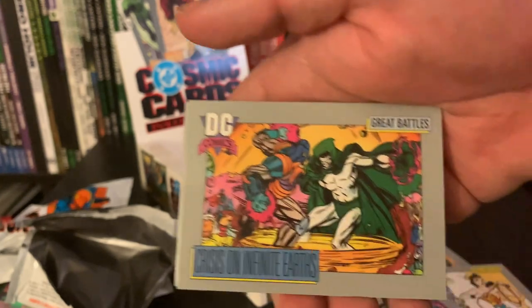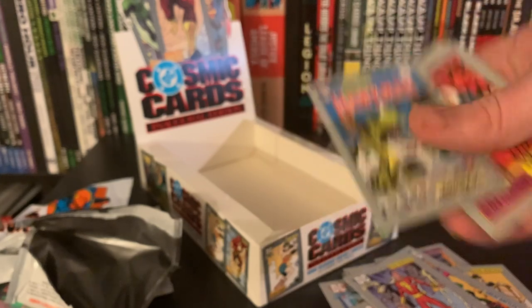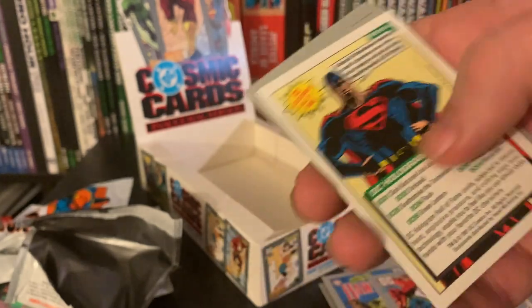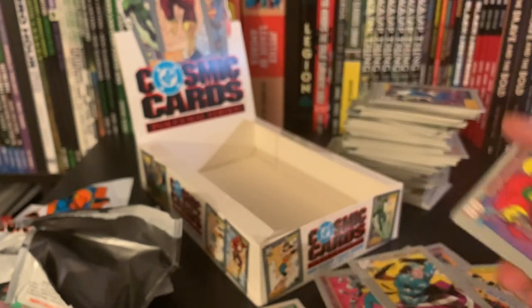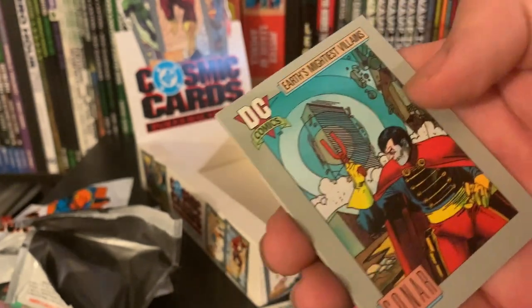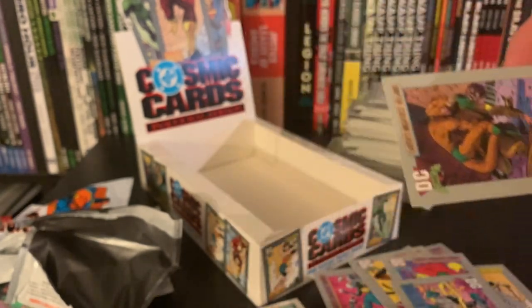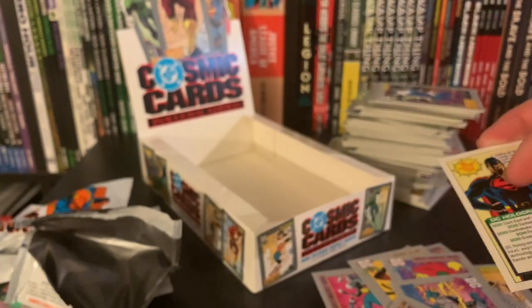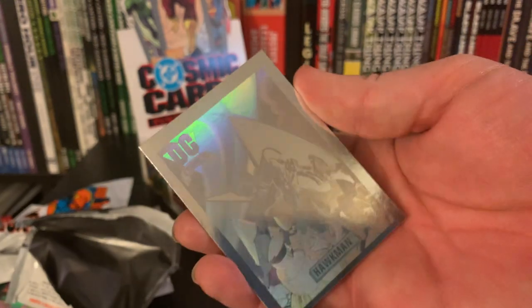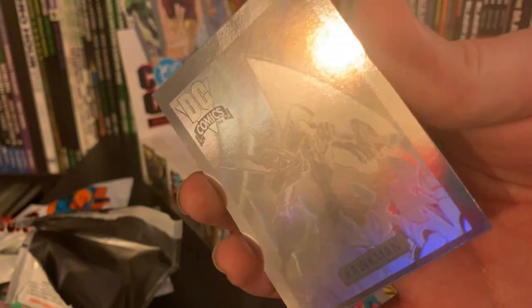Darkseid. Crisis on Infinite Earths. Modern Age Shazam. Hawkman. Black Lightning. Another holo. The Guardian, Captain Boomerang, The Creeper, Sonar, Armageddon 2001, and Copperhead. All right, the last pack that we had before the Green Lantern ones has another holo, and that holo is... Ooh, Hawkman. I called it. Look at that. That Hawkman is really cool looking.